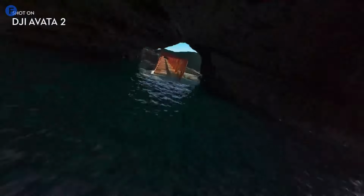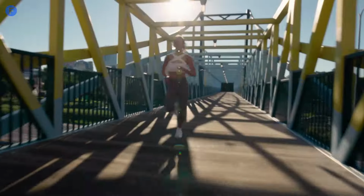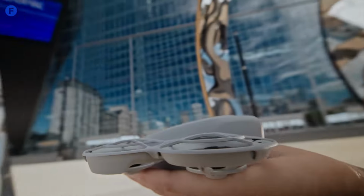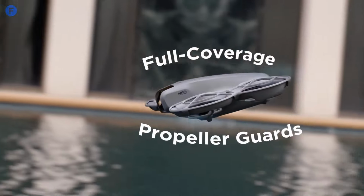Finally, let's talk about the price. The DJI Neo is a fantastic budget option. You can snag it for around $199, which is a steal considering it offers 4K video, AI tracking, and a durable build. It's perfect for beginners or anyone who doesn't want to spend too much.